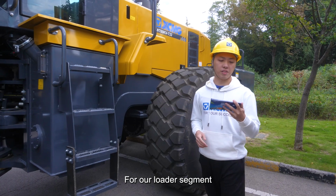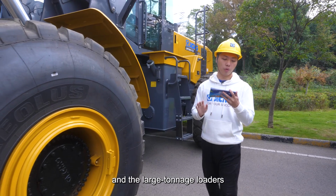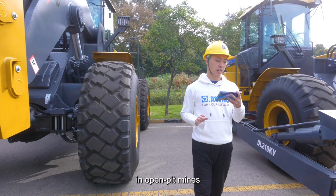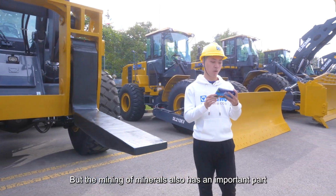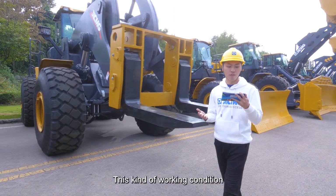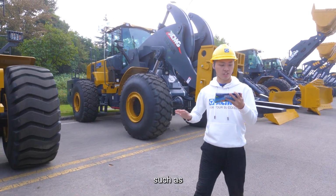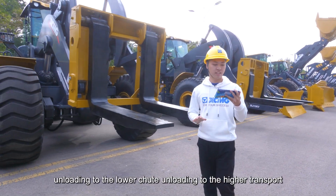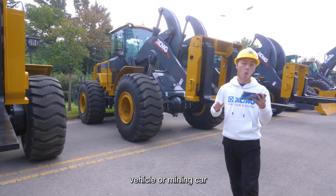For our loader segment, material handling is a very important construction field. The large-tonnage loader and wheel loader we just introduced to you are mainly used in open-pit mines, but material handling also has an important part underground. This kind of working condition requires the use of our underground loader, such as for stope ore and slab removal, unloading to the lower chute and unloading to the higher transport vehicle or mining car.